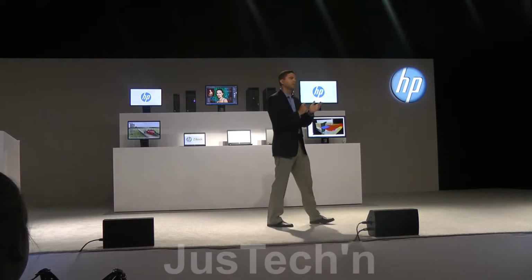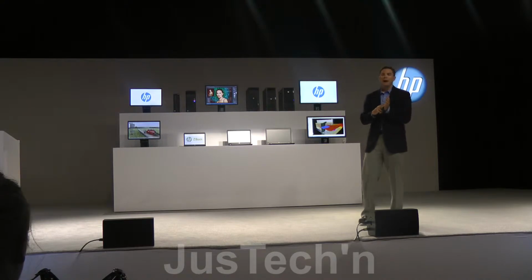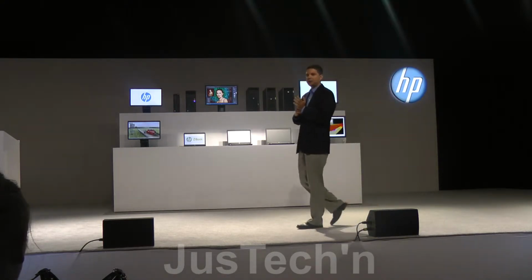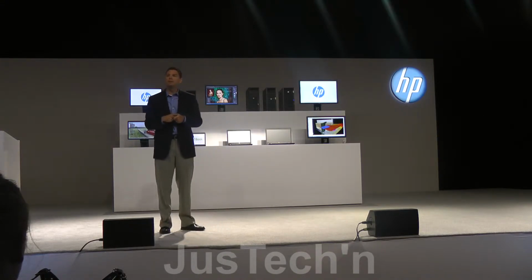Latest professional 3D graphics. I talked about AMD FirePro, which will be available on our 14-inch platform, and a whole wide range of NVIDIA Quadro graphics cards on our ZBook 15 and 17 products.